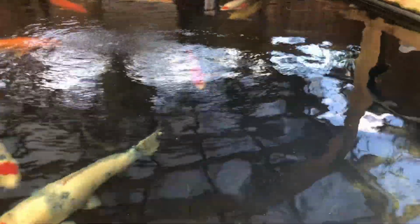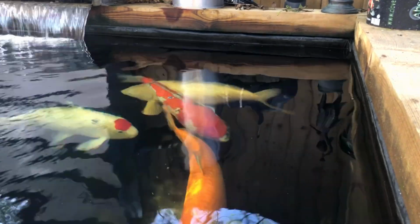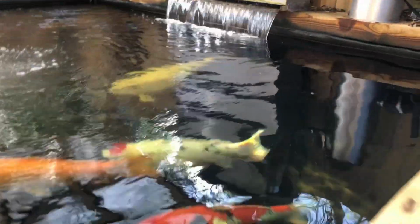Let me see if I can find a fish. There's a Karachi koi in here. It's 91 centimeters. Yeah, 91 centimeters, guys. The size of that, it looks like a toddler. And that, I think, is on sale.